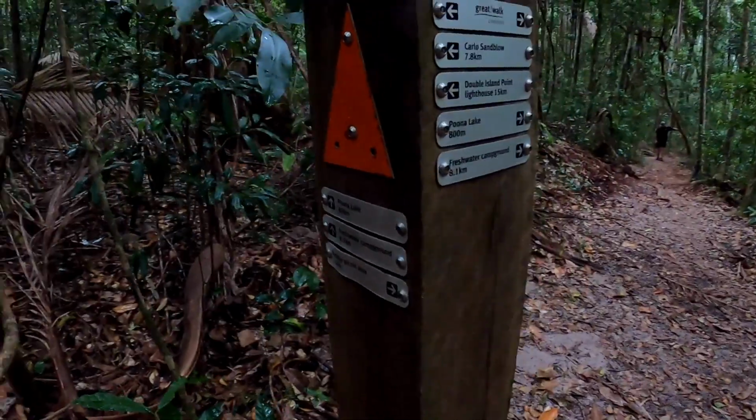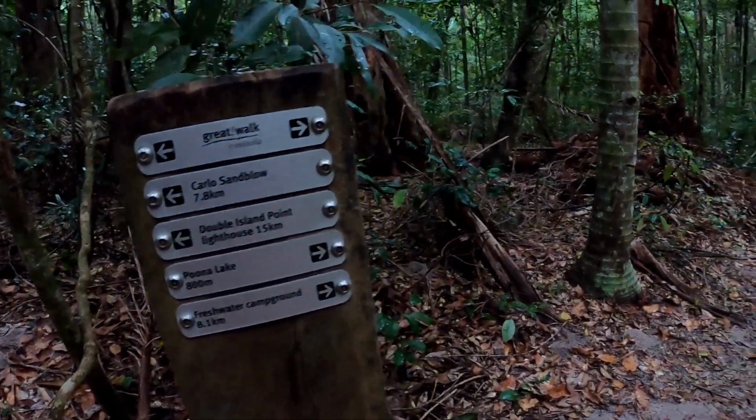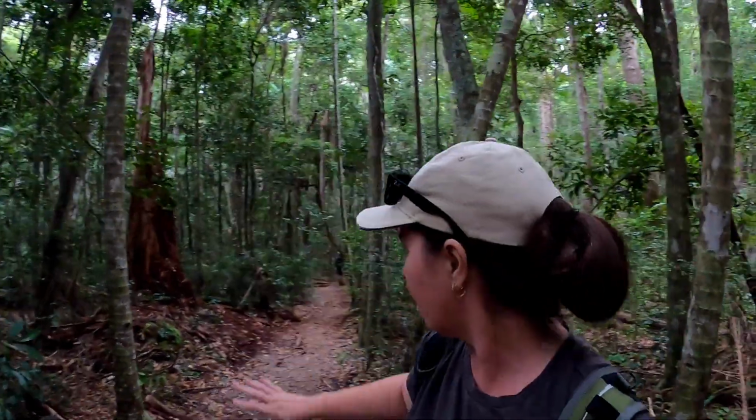So we just come to a cross section. One goes to the Kalula Great Walk and Carlos Sandblau is about 7 kilometres away or something. And now we've got another, 800 metres to get down to Poona Lake. So we just finished the uphill section. So I think it's mostly downhill from now and then obviously uphill on the way back.